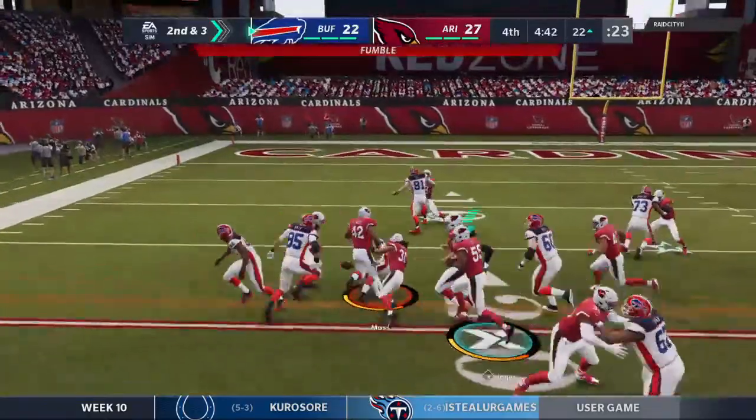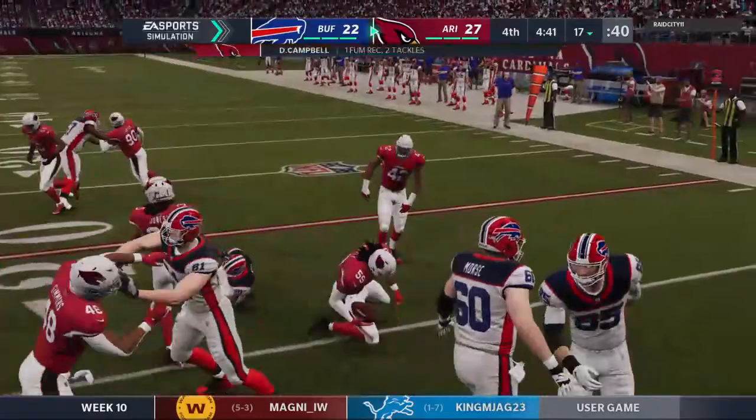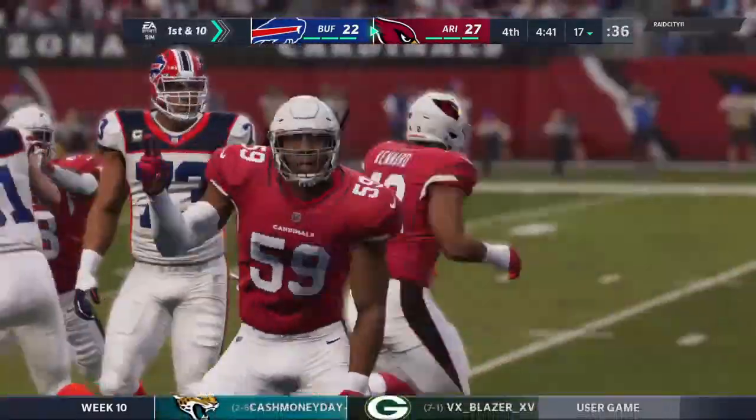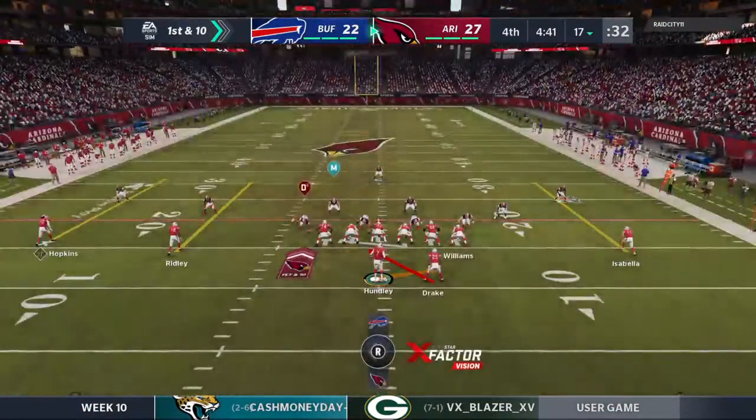They run with a rookie from Utah. This is Zach Moss. Oh, no, he lost the football. And the Cardinals have got it, going the other way. And a big turnover there as his guys will get the football back. So from the 17 now, here's a 1st and 10.